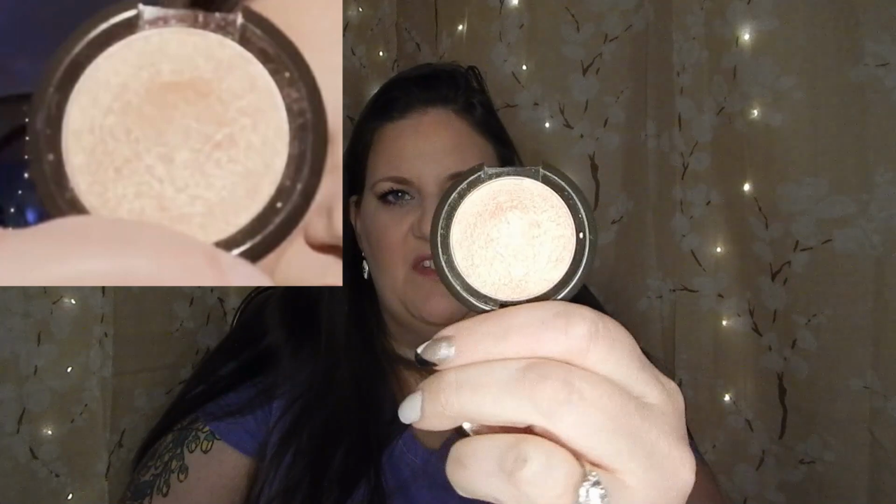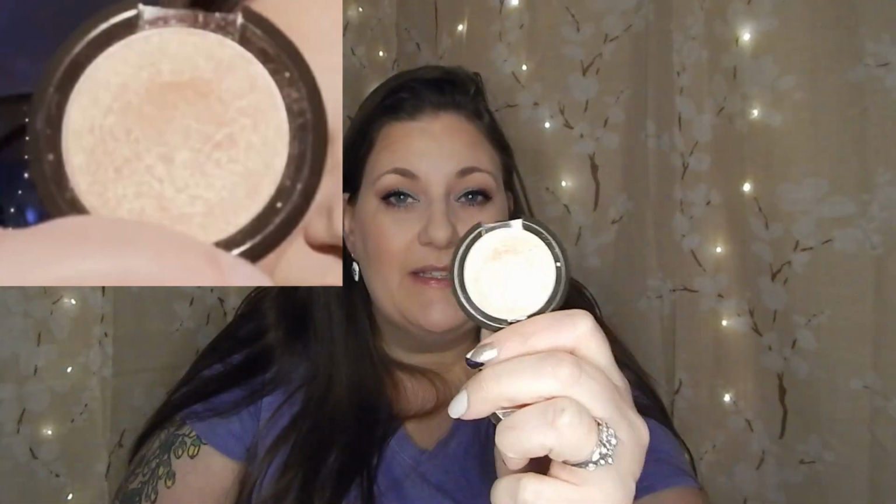So next thing would be the highlighter, which was this little mini of Becca Champagne Pop. And you won't be able to see any difference in this. We're not going to start seeing big difference in this until I start using it on my eyelids. And I'm not going to do that until I finish up the 2 shimmers in my palette. So this may not even get used for the eyelids this year. Who knows? We'll just have to see. All right, so there's that.